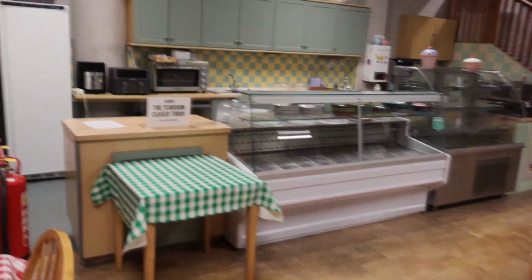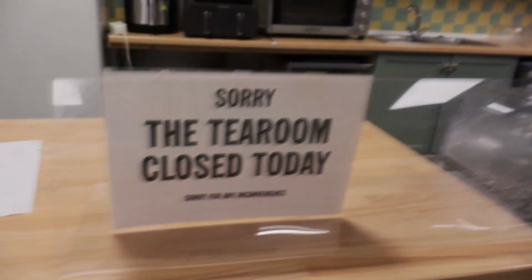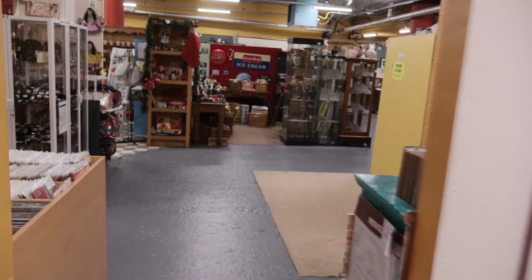Got to the cafe thinking I might have a coffee now, but no, it's closed. And normally, they've got sandwiches and bits and pieces and whatever. Closed today. So I'll plough onwards.